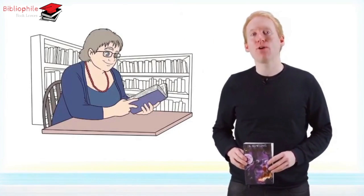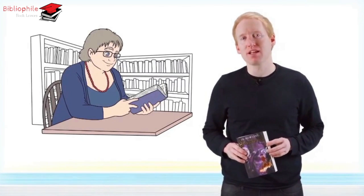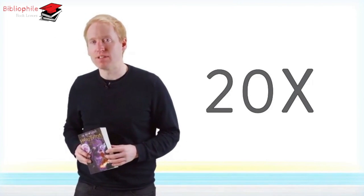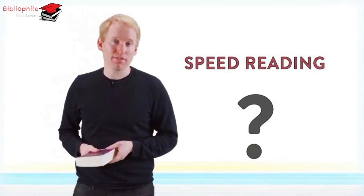How long does it take to read the 784-page book Harry Potter and the Deathly Hallows? In 2007, Anne Jones sat down in a London bookstore and finished the entire book in 47 minutes. That's about 20 times faster than the average reader. Anne was using a technique called speed reading. Could that be the secret to reading effectively?